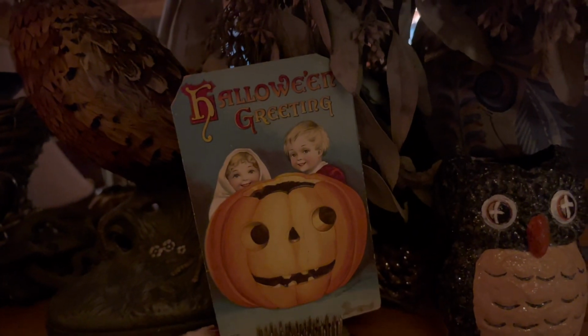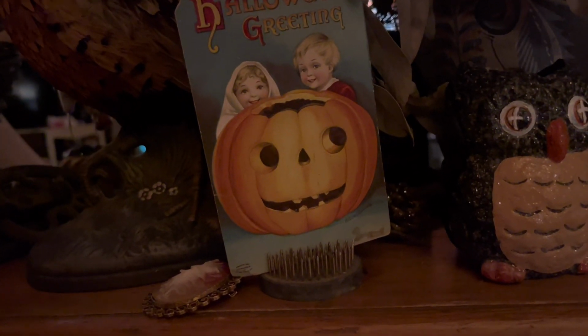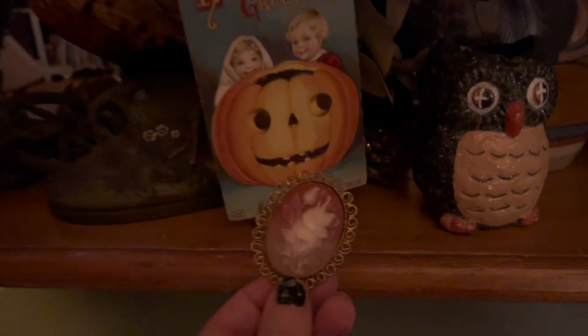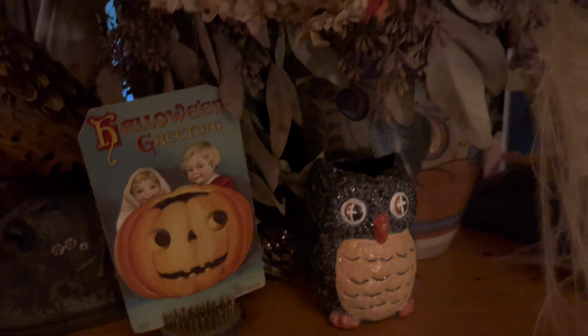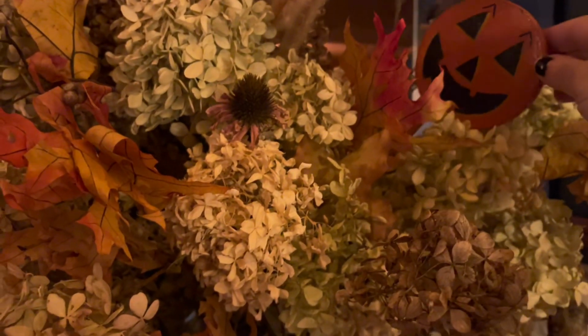This one's dog-eared, so even back in the 90s, I still paid a pretty penny for it. It's one of my favorite cards. I love the little children on it. The little owl. I leave things everywhere all the time. Little cameo. I use flower frogs to hold those. There's some dried hydrangeas from outside from my plant, and a little vintage style pumpkin.